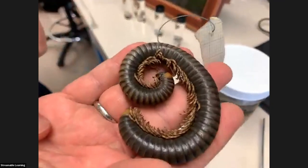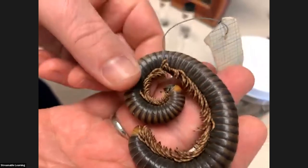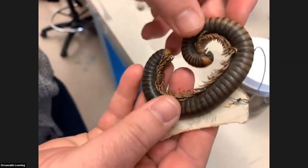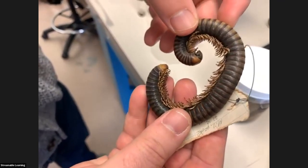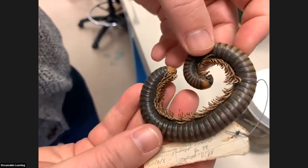Funny thing here is, can you see which side is the head and which side is the tail? Oh, that's a tricky one. So you can put in the chat which one you think is the head and which is the tail. Yeah, see that?